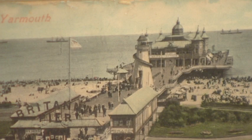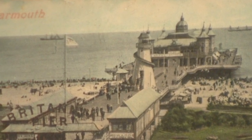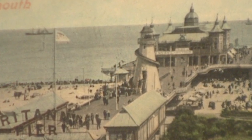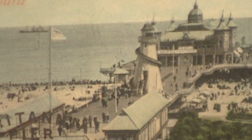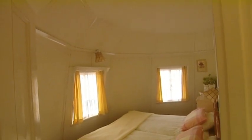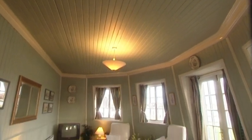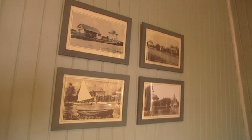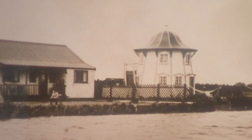Here it is on the Britannia Pier in Great Yarmouth, sometime before 1914. In those heady days, it was called the Mat and was one of the star attractions. Fraser spends weekends here and also rents it out as a holiday home. He's collected a whole range of postcards and magazines showing the building down the years. On this postcard from 1914, the stairs are still on the outside of the structure.